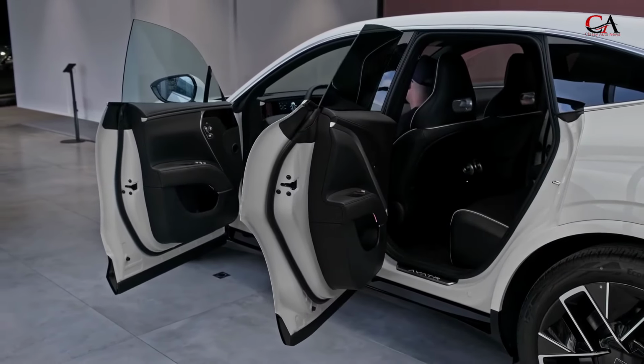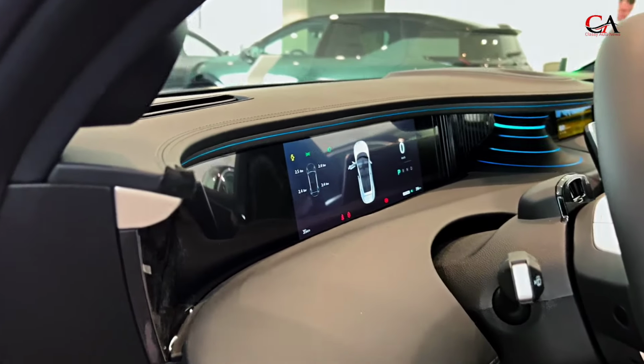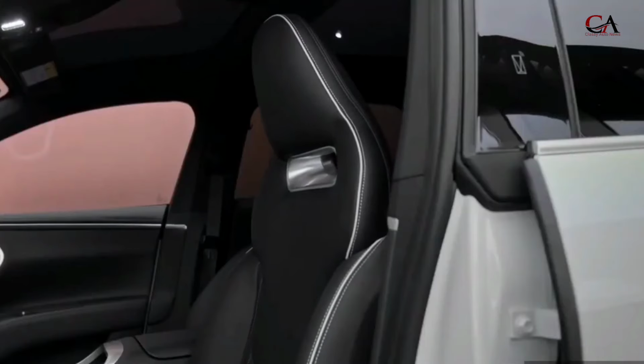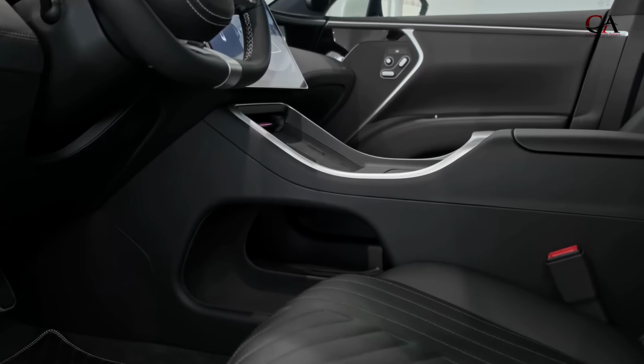The 195kW front motor and the 230kW rear motor of the four-wheel drive system have a total torque of 650 Nm. This enables the vehicle to accelerate in 3.98 seconds from 0 to 100 km per hour.